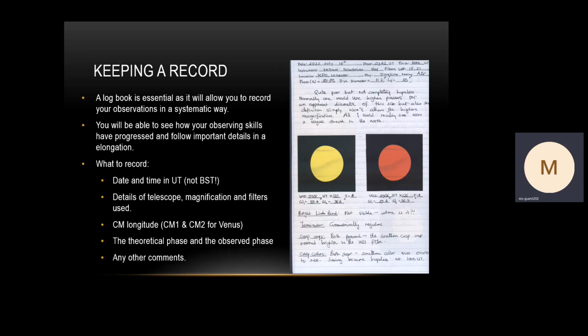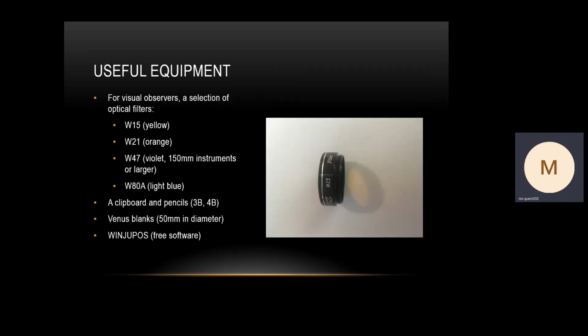I do recommend logbooks. Initially, when I started, I had a ring binder folder, but one day it opened and all of the observations fell out, and I thought, I am never going to go through this again, sorting them out, putting them all back into chronological order. So that won't happen if you use a notebook that's bound properly. So I would recommend doing that. It just makes life a lot easier.